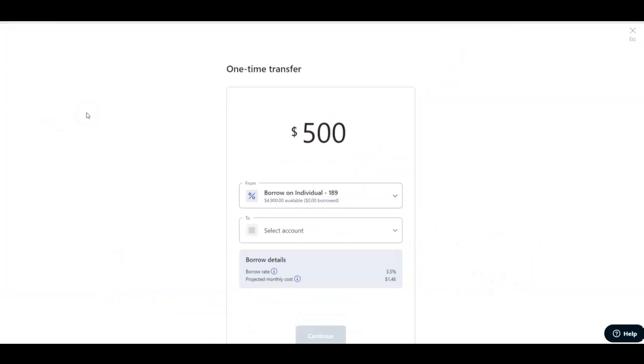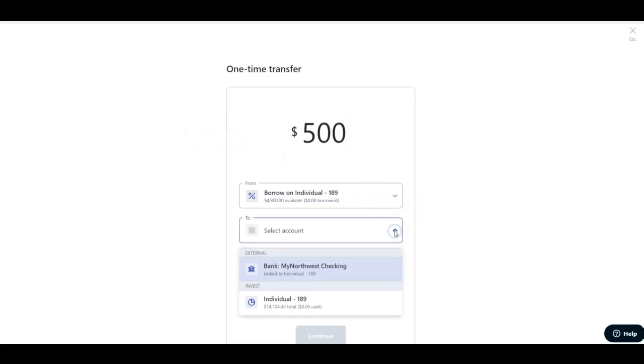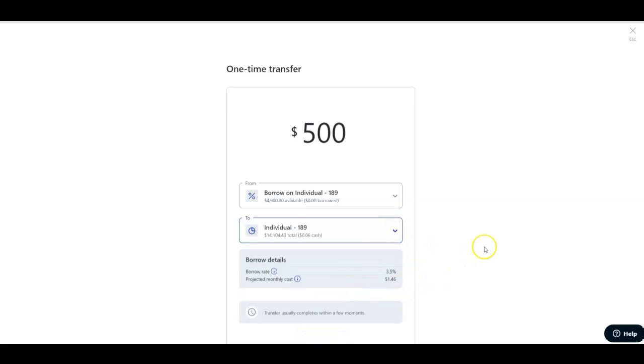I think I'm just going to do 500 bucks, and I'm just going to send it into my portfolio. I could send it to my checking account if I want, or I can just send it to the portfolio, and that's all I am going to do. So select that, $500 at 3.5%. The projected monthly cost on this $500 loan is only expected to be $1.46. So this is a very low cost, easy to use method of borrowing. It's a very nice measure of flexibility that you have with your finances.